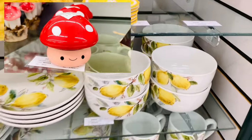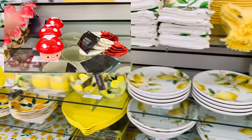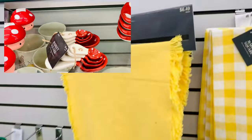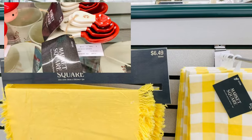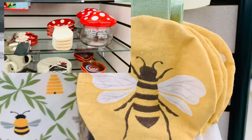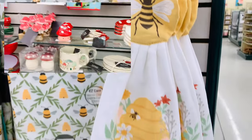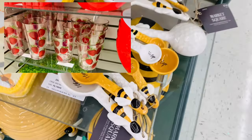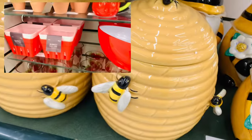I have so much room in my heart for this little timer. Isn't he cute? So very cute. All of you guys who love mushrooms, they definitely have some very cute mushroom finds, and they actually had a full end cap full of them. So if you're looking for them, they are there. I love these spoons. Look how cute they are.